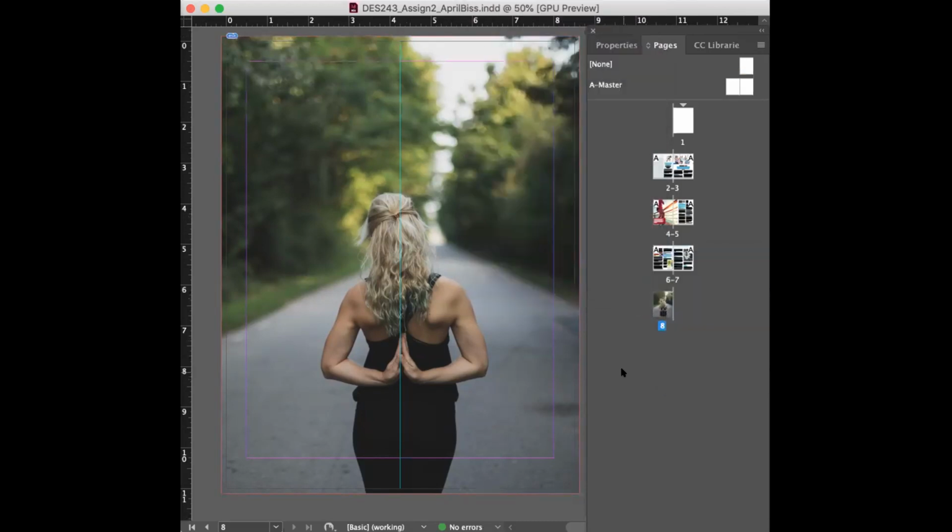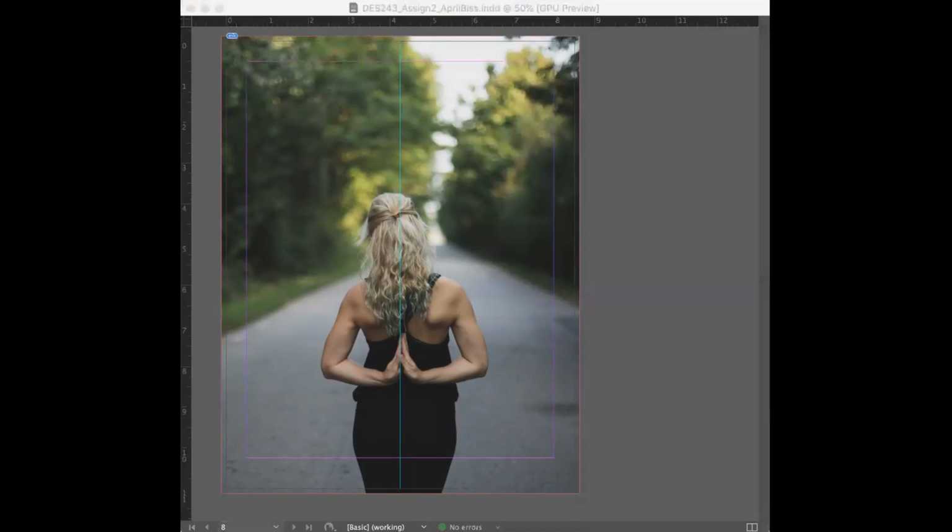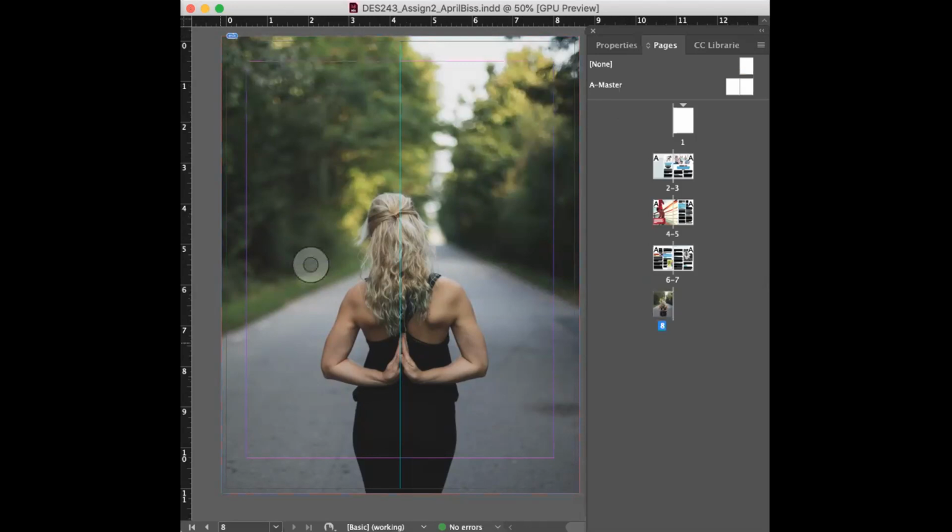Okay, the next thing that I need to do is think about a headline that's going to work for this. I'm thinking this is a traveling yoga studio. I'm going to take my type tool. I want it to be big. Oh, okay. Interesting. I don't know why it would be disappearing.